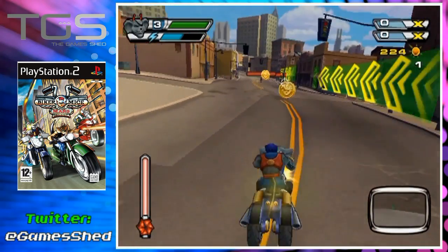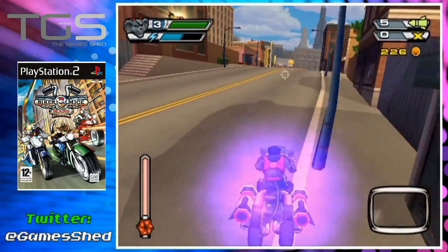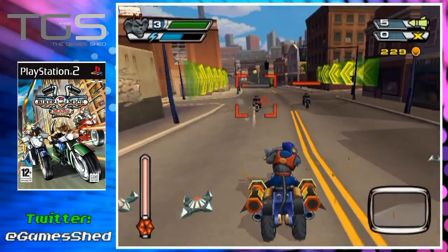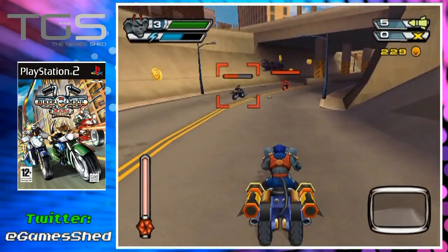As you can see, on this second stage, more of the same. Quite repetitive. For a pound, are you going to complain? I don't actually know what these coins do. You keep on collecting them, they don't seem to add any value. I've played quite a bit of this game, can't see any value adding in these coins at all. Apart from, I suppose, if you're a completionist.